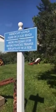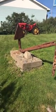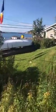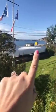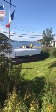This is a French ship anchor right here that was found on L'Issy Beach. Because the French came over from France and they used to come here and fish, they would bring boats, and on those boats there would even be what are called chaloupes, which are the old boats before the dories really became popular here in Newfoundland, which is a style of boat.